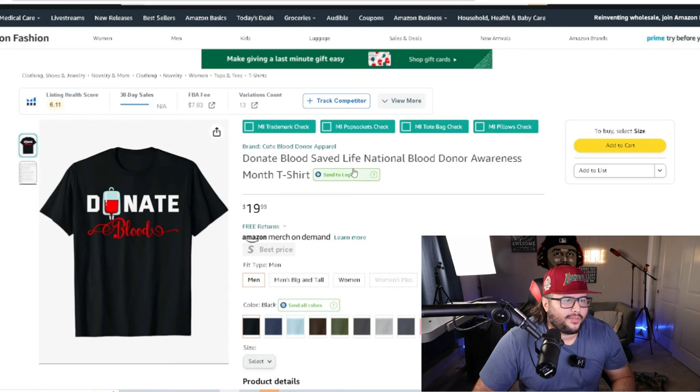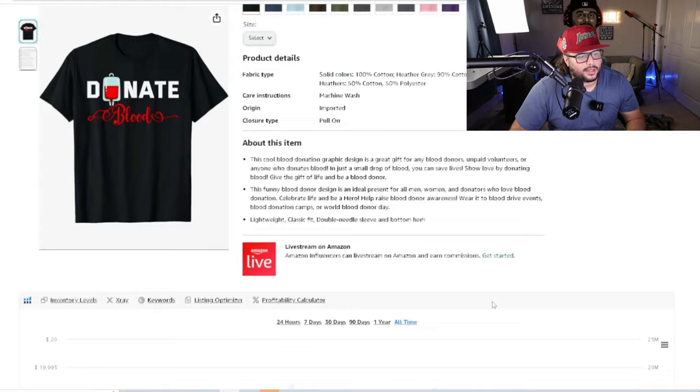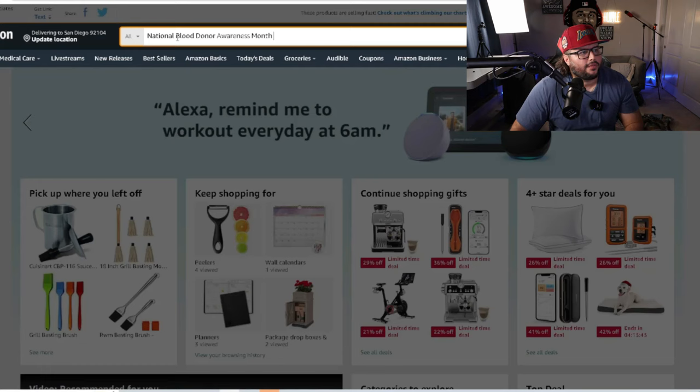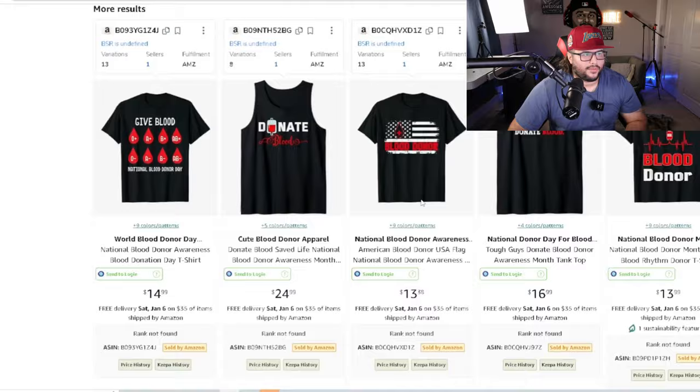Donate blood, save a life, National Blood Donor Awareness Month. Donate blood. If we come down here, all-time sales, let's see. Now, with certain awareness months, this BSR is not all that, but the goal with this type of design is National Blood Donor Awareness Month. So think of stuff like that. If I just copy this and bring it over here to Amazon to come up with different ideas, and type in shirt, we're probably going to see that this may be a newer event on Amazon, and there's not too many designs in here. So this may be like a free game.